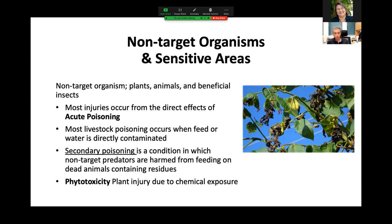Something else to think about is secondary poisoning. If you have a dead animal that died because of poisoning from feeding on contaminated crops, then predators come and feast on the dead bodies, and they get secondary poisoning. So it goes up the chain too, and it's important to recognize that. And the crop injuries I wanted to mention are called phytotoxicity. That's another term that you might hear instead of crop injury.